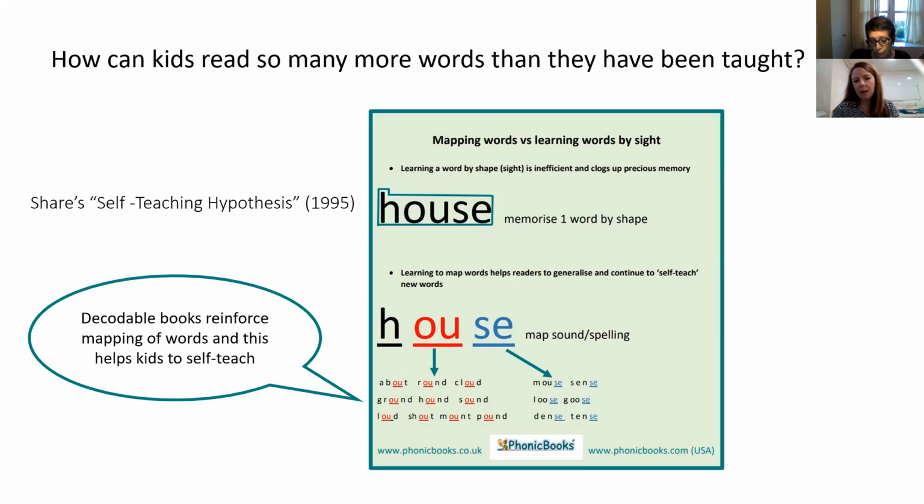Right. And a child who can efficiently map words, we know that whole reading circuit going on in their brain on that left side is really strengthening and firing away quickly and efficiently. I think that's an important distinction, because your point at the beginning is that learning a word by shape is inefficient, versus learning how to map, which really is the way the brain works to read. Exactly. That brings on automaticity.